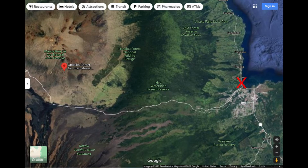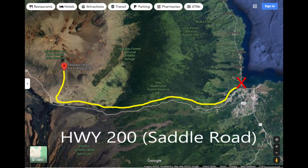So for this demonstration, we're going to start in Hilo, Hawaii, at Rainbow Falls, which is an elevation of 361 feet or 110 meters. Here is the route that we will be taking. Like I said, Rainbow Falls is on the right hand side over there, and we're going to move towards the west on State Highway 200, commonly known as Saddle Road.